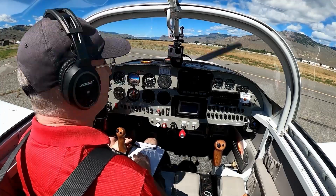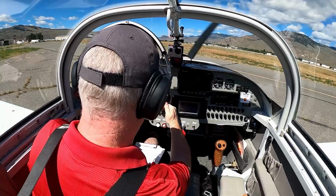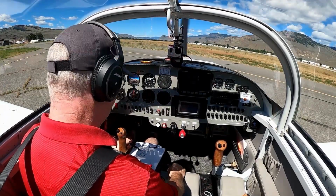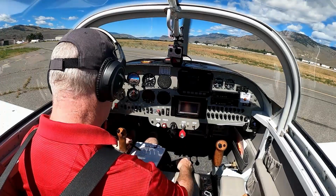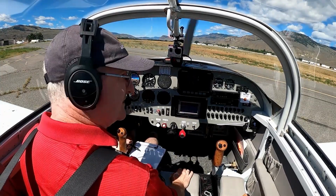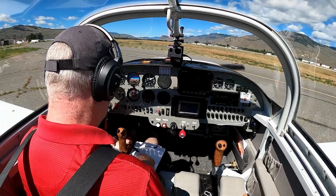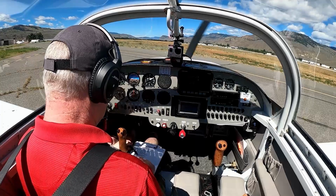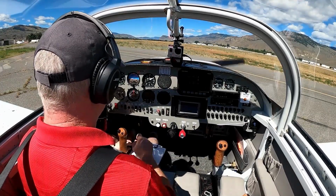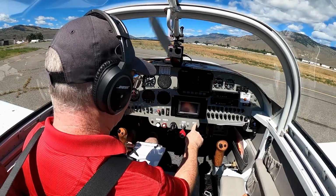Okay, pre-takeoff checklist. Canopy is locked and secured. Harness is secured. Trim is set for takeoff. Fuel is on the fullest tank. They're both full. No flap required. Make sure they're up. Mixture, I'll put that to rich entering the runway. Carb heat off. Fuel pump on. Magnetos on both. And landing lights on. Strobe lights on. Quick scan, make sure everything is good.